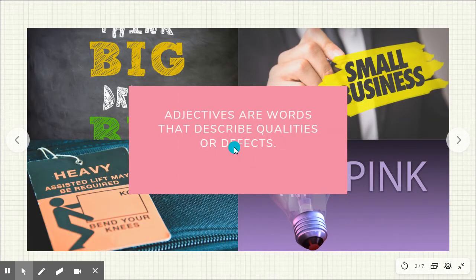Adjectives are words that describe qualities or defects, just like a small business, a pink ball, a heavy luggage. Then, let's see how they are.